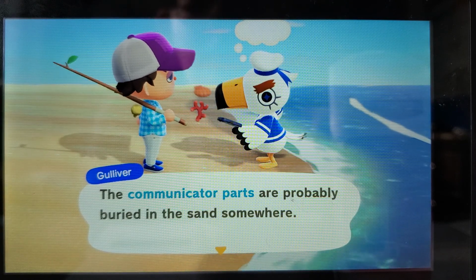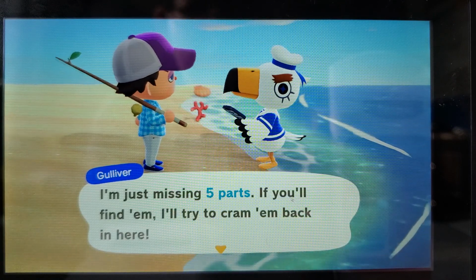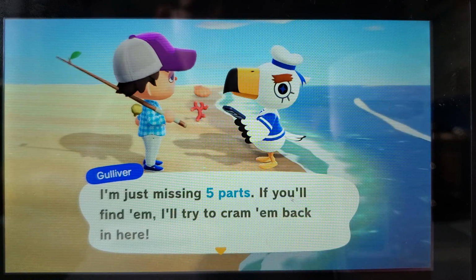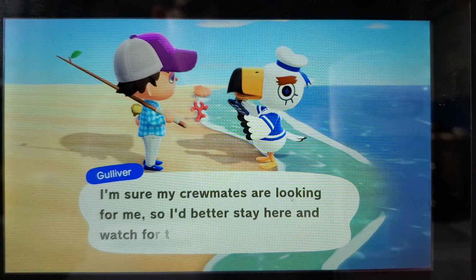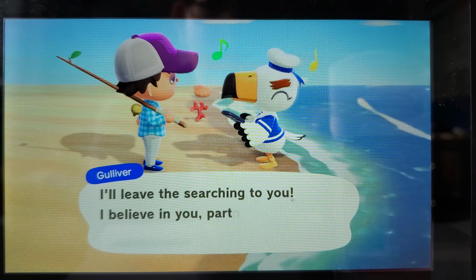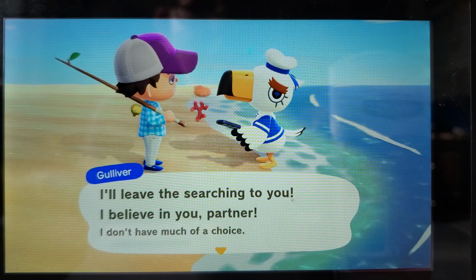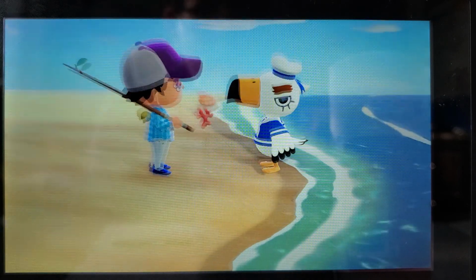The communicator parts are probably buried in the sand somewhere. I'm just missing 5 parts. If you find them, I'll cram them back in here. I'm sure my crewmates are looking for me, so I'd better stay here and watch for the boat. I'll leave the searching to you. I believe in you, partner. I don't have much of a choice. Okay, then.